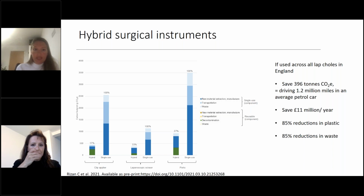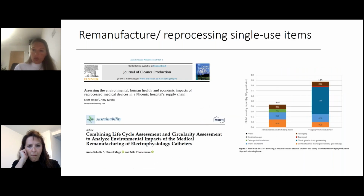Next slide, please. So if we get to the point where we haven't been able to switch to reusables, and there's also no options for using hybrids, and we're really stuck with using single use, we do then need to consider reprocessing, which is also known as remanufacturing. And this is where we have single-use medical devices which are prepared for another single use. And it's more typically used for quite complex items such as endoscopic and electrosurgical devices.